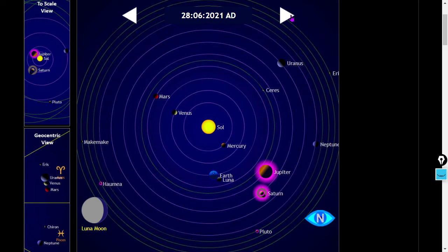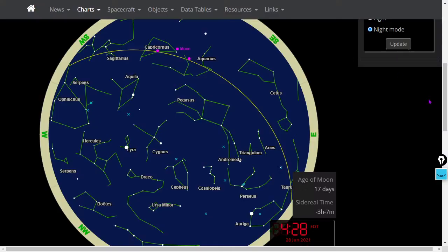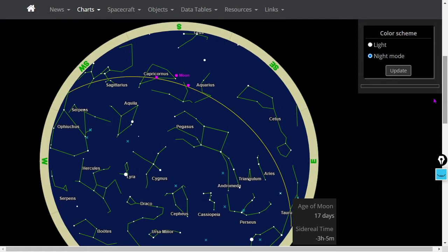Here's the astrography of the solar system. In other words, it's where things are located now. Let's advance it 1 week. There's where things will be in a week on July 5th. Independence Day, less than a week away, folks. Next, looking at a star chart, I've faced mine to the south.